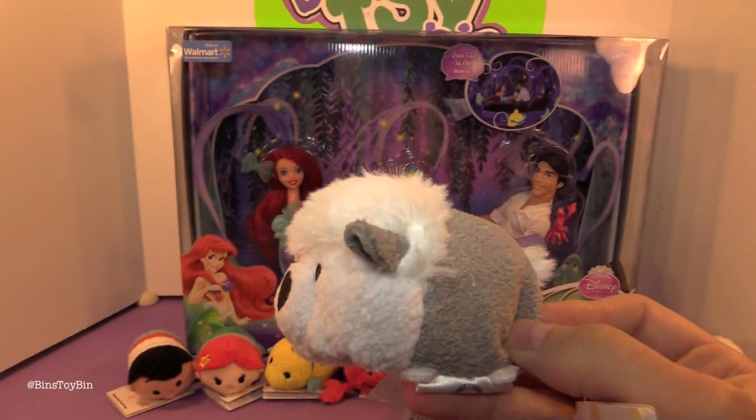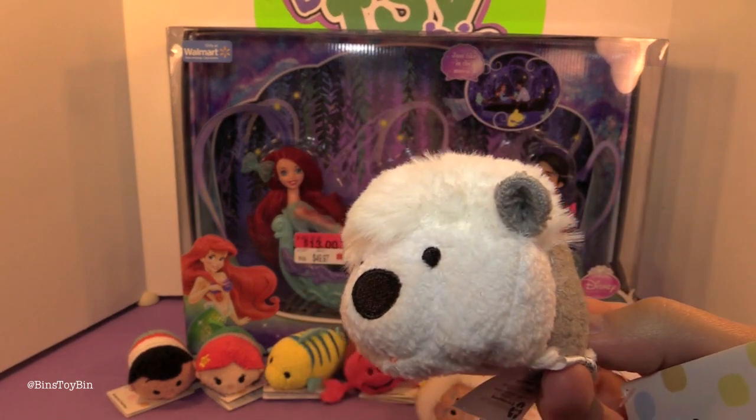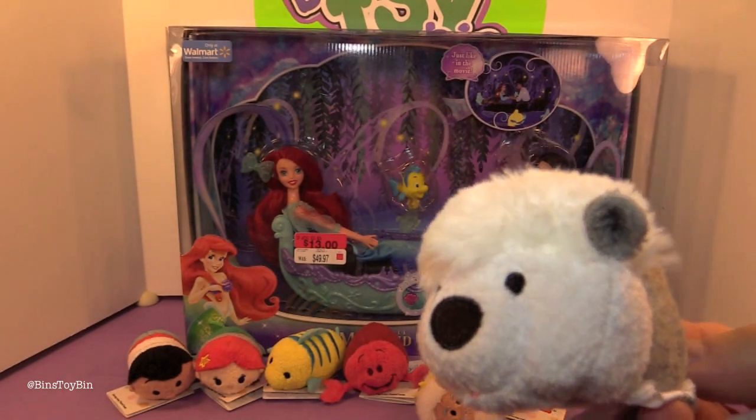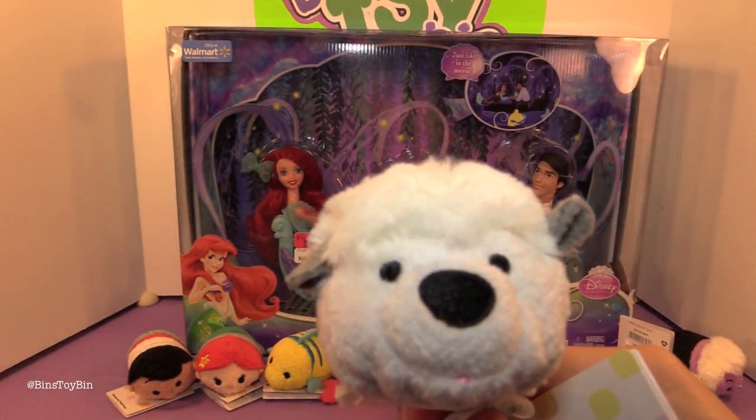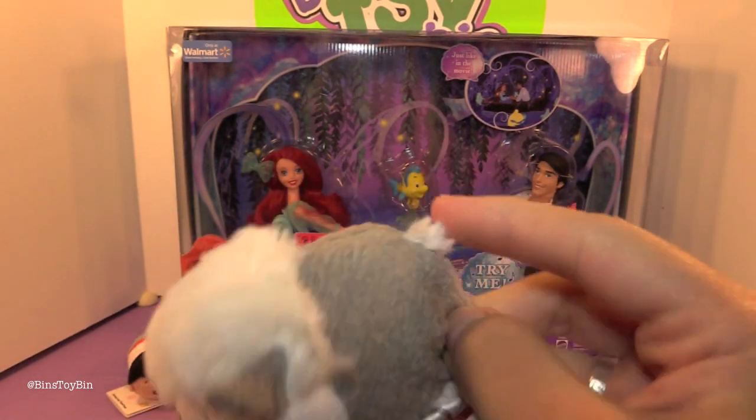We have Max. Are you sure his name's not Rufus? No, that's the Cinderella dog. That's Bruno. No, his name is Rufus. Well, here is Max. He looks super adorable. He has a little tiny tail.